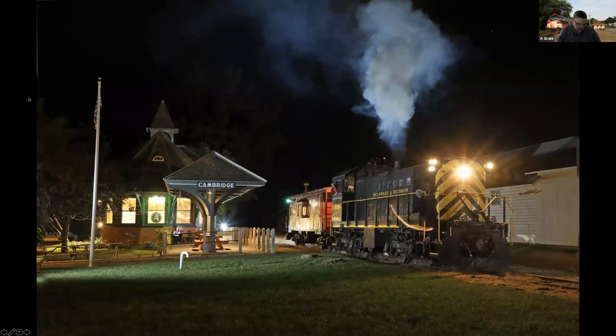I have to give credit to the guy who worked the flashes, a local rail fan from Troy named William Gill. This was a nice little scene here. Alco's making some nice smoke.